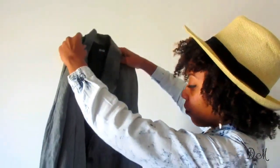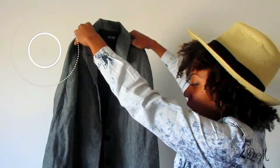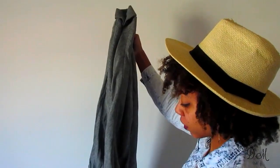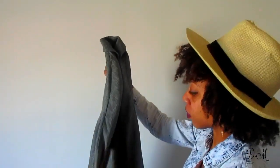But one item that I got, which is one of my very favorites, is this trench jacket slash dress. It's just so cute. I love, love, love this. I can mix and match this with so many items.